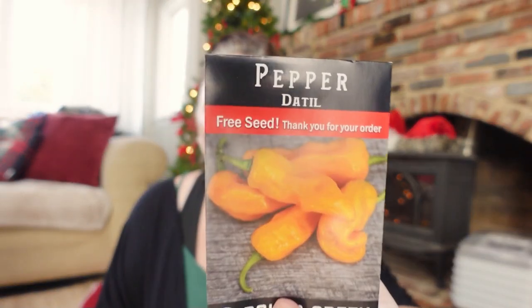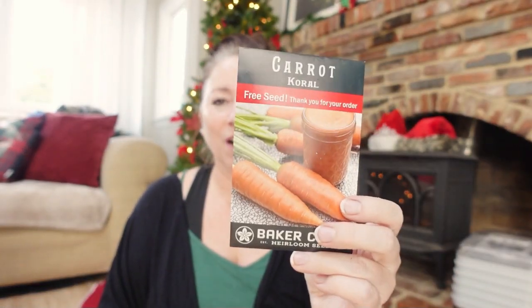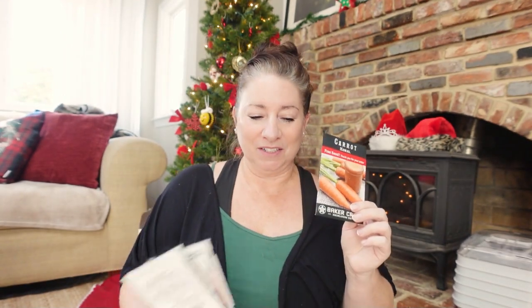And then I got a free seed, a pepper, and it's datil, if I'm pronouncing that right. I actually was gifted one of these plants, which I have my peppers overwintering over here from a friend. So if that guy doesn't come back, then I'll have spares here. Here's a free seed. This is a carrot and coral. And what I want to do, and I'll show you in a second, this will all tie together.